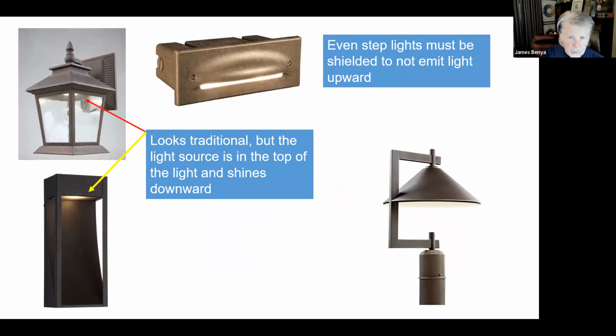Here's some more clues. Look at the lantern in the upper left-hand corner. Where is the light? It's in the top. It's shining down. It's okay. One below it, it's in the top. It's shining down. It's okay. The step light up above, it's got an eyelid. You've got to pretty much make sure that eyelid doesn't allow light to go upwards or sideways. But there's a lot of these step lights that have just got a white lens on them. No. You're going to have to do something about it.